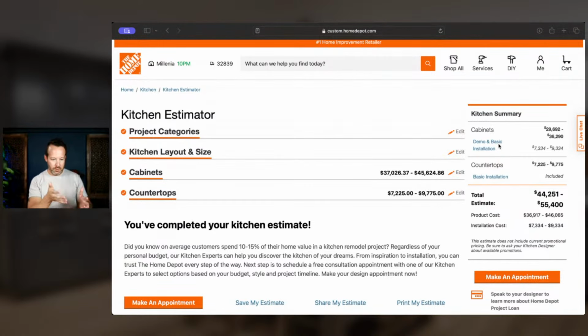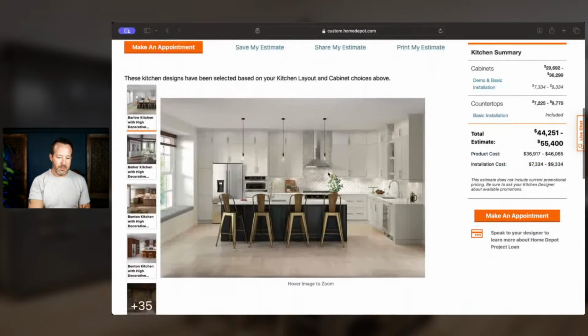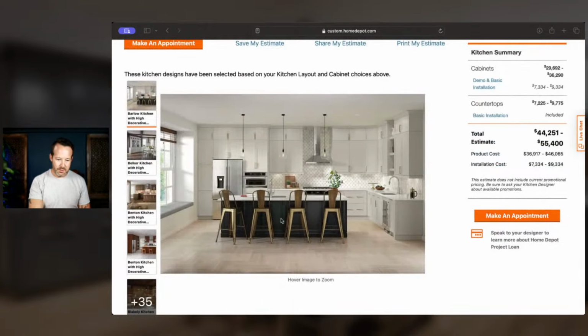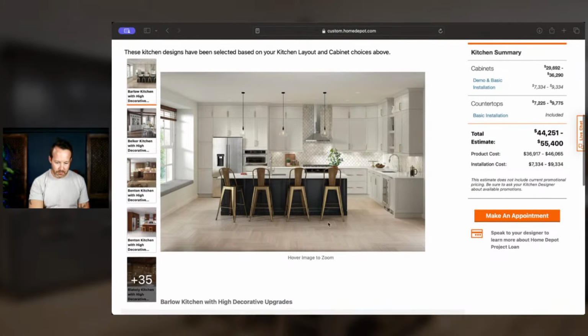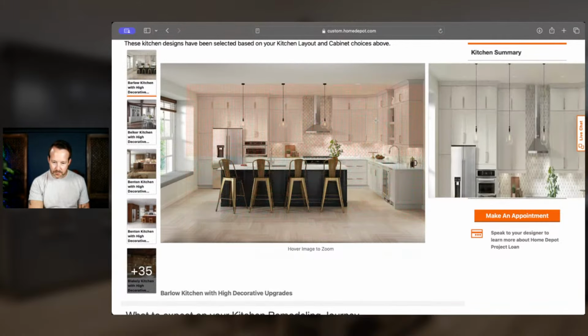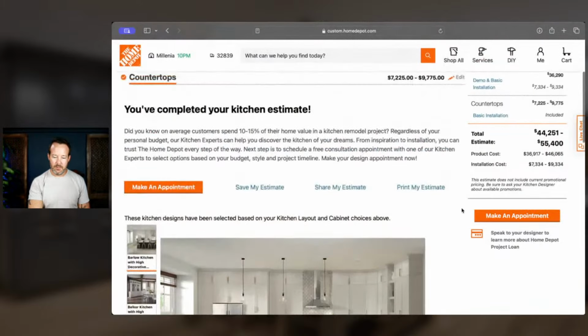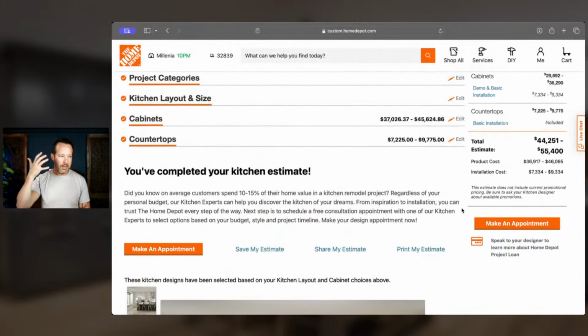And then you can go in and select the different variables that you want to select, and you can change some things. So it gives you kind of a picture of, hey, this is what your kitchen could look like. And I'm going to let you hover over to Zoom. Where does it do that? There we go. Oh, wow. There you go. So really cool. You can make an appointment, obviously, to speak to them, but it gets the ball rolling in your mind, at least, of what you could pay for.